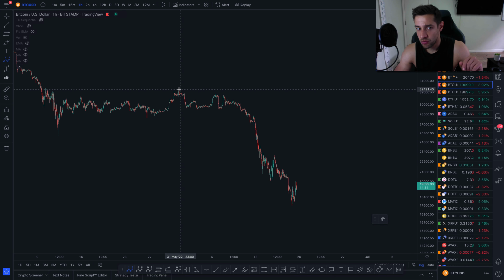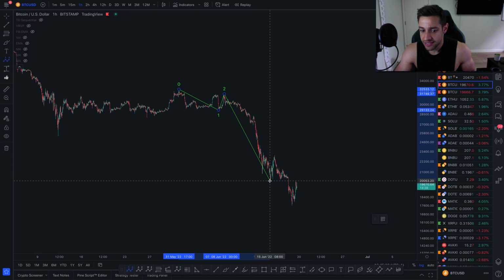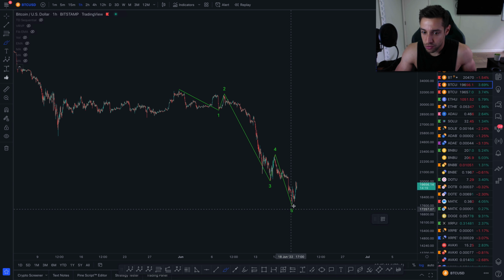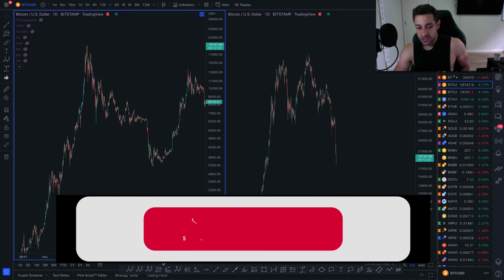Also, it does look like we may have a 5 wave that may be in here, where we've got the 1, the 2, and we've got our 3 down here on the 15th of June at $20,500. Went back up to 23, and this is our impulsive capitulatory move back to the downside at about $17,500. So definitely something that I'm looking out for here. And check this out, right?